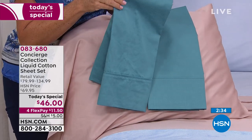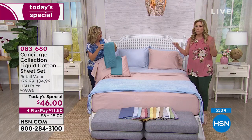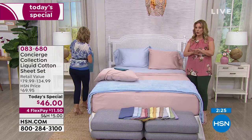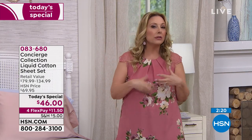Isn't that amazing? And by the way, when we talk about the sheen, this isn't a chemical we've put over cotton. It's the way that it's woven. So there's nothing added to this. There's no polyester, no chemicals, nothing. It was 100% cotton. Not just any cotton, it's long staple cotton.